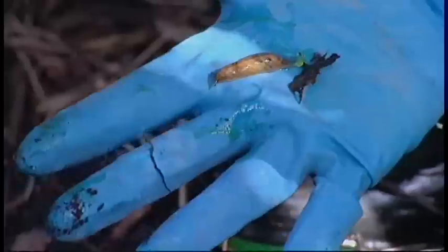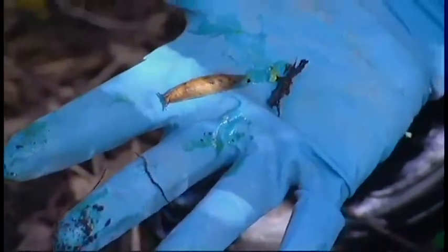Yes, it's a native skink. Yeah, good. It's a good sign. Oh, look at that. Yeah, it's probably the heat of your hand, so I wouldn't try to hang on to it for too long.